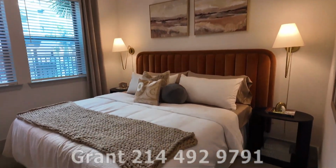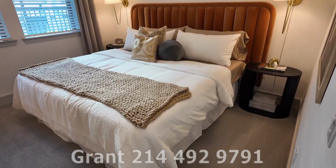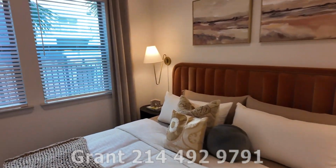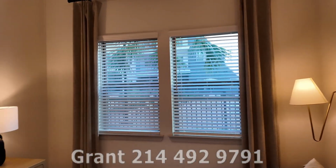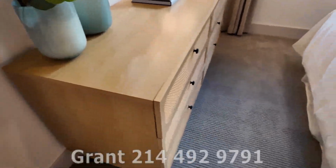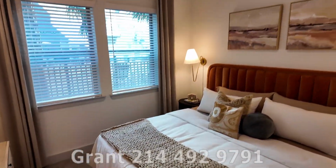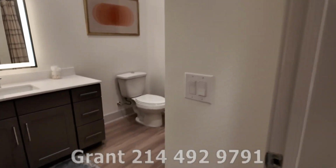It's just incredibly beautiful. A king size bed fits in here easily, and you've got nightstand spaces too. And over here, we've got beautiful windows. You've got space for this dresser. That's a big dresser. That's a cool dresser, by the way. Ooh, that's retro. Looks great. The ceilings in here are tall, so that makes everything feel more grand.